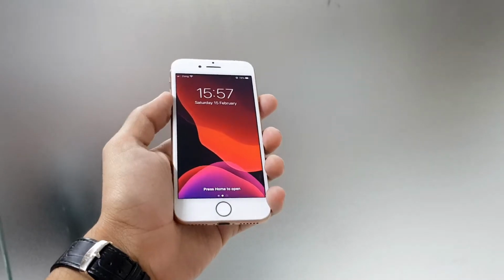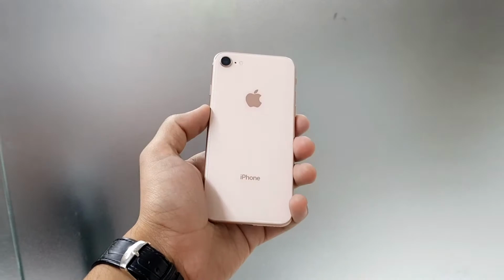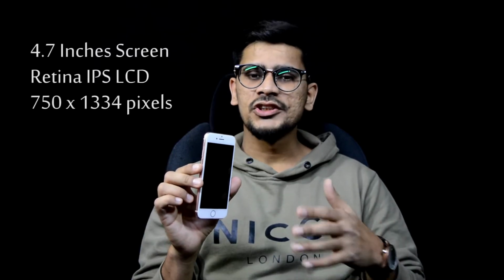It got overshadowed by the iPhone X when it came out, and that's because of these huge bezels up front. But it's a very compact phone. It's easy to use with one hand, and it's really hard to find a phone nowadays that's usable with one hand. But for media consumption, it's a small screen.